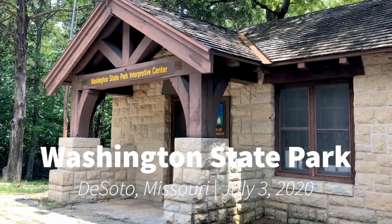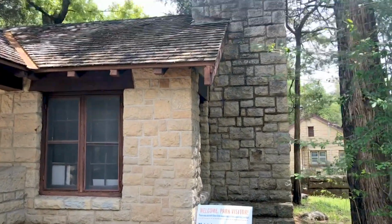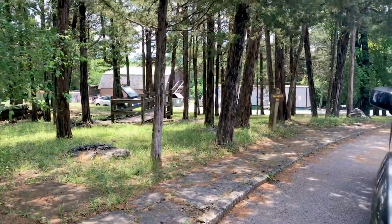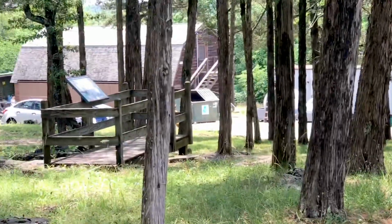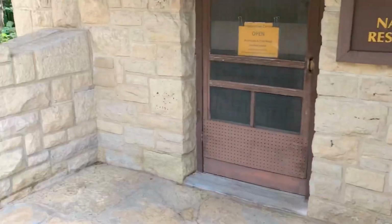We're at Washington State Park, and this building was built by the CCC. It's still standing back in the 30s. Back that way is where you see the Petroglyph, which we're going to go to next. I love the stone that the CCC always used.